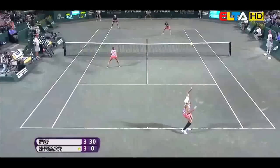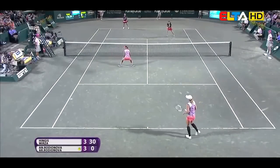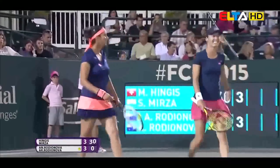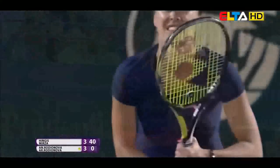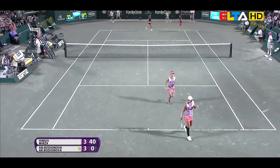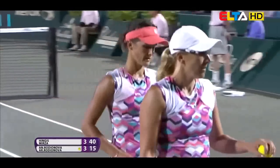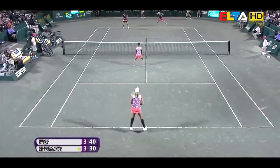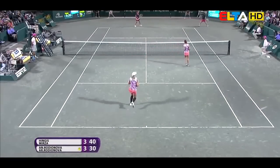Gets more emotional on the court. That's a great hit by Sanya. She loves this. It's a great placement on that serve. Hingis this time was definitely expecting the forehand. They kept going. Great serve.